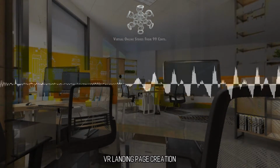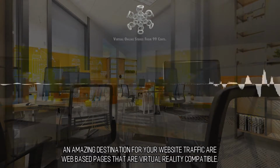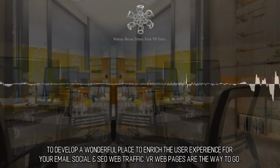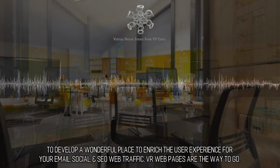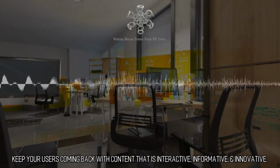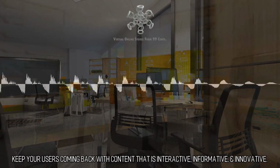VR landing page creation. An amazing destination for your website traffic or web-based pages that are virtual reality compatible. To develop a wonderful place to enrich the user experience for your email, social, and SEO web traffic, VR web pages are the way to go. Keep your users coming back with content that is interactive, informative, and innovative.